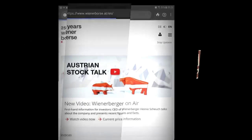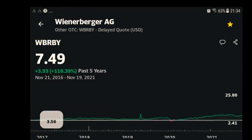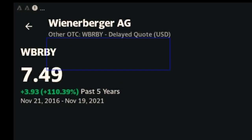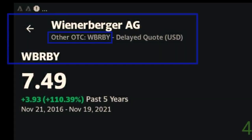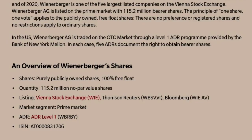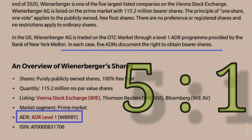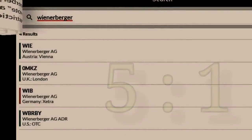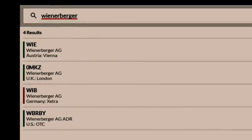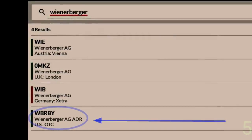Wienerberger is listed on the prime market segment of the Vienna Stock Exchange, or the Wiener Börse. It has been listed on this stock exchange for 152 years. It's also traded as an ADR Level 1 program on the OTC market through its participation with the Bank of New York Mellon. With the ADR, it takes 5 ADRs to document the right to hold one bearer share, basically a 5-to-1 ratio. Wienerberger stock is identified as WIE for the Vienna exchange and WBRBY for the OTCPK exchange for the US.